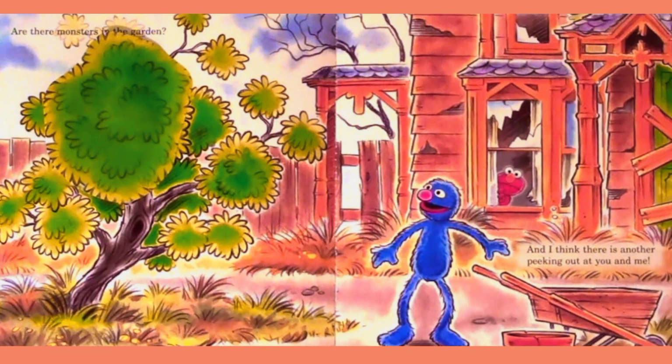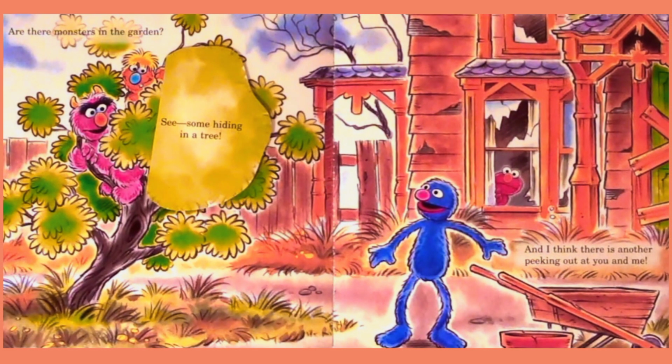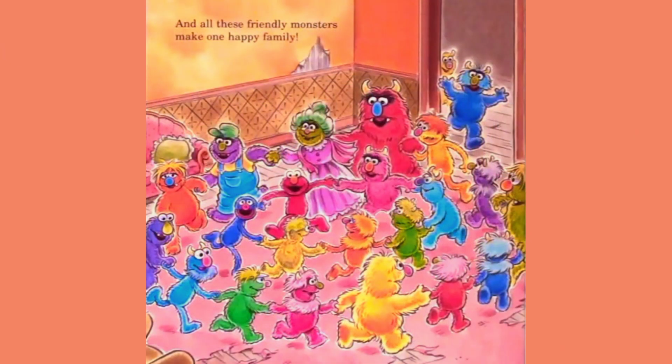Are there monsters in the garden? See, some hiding in a tree. And I think there is another picking out you and me. And all these friendly monsters make one happy family.